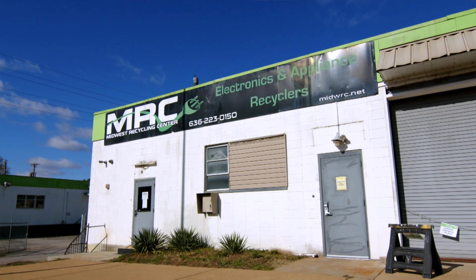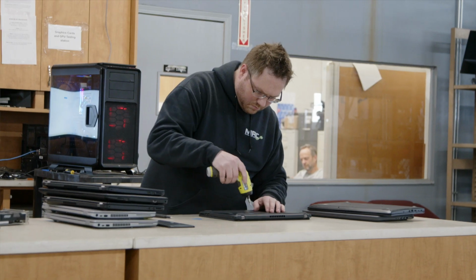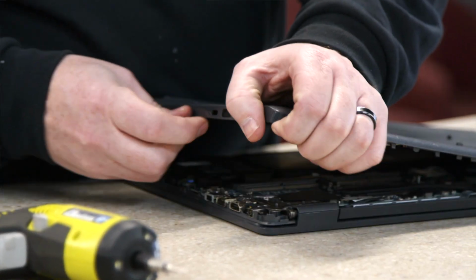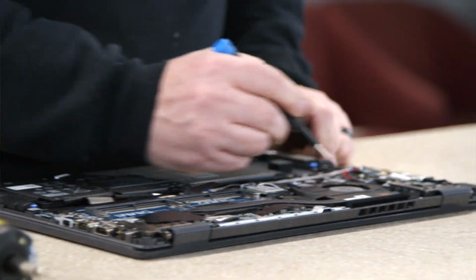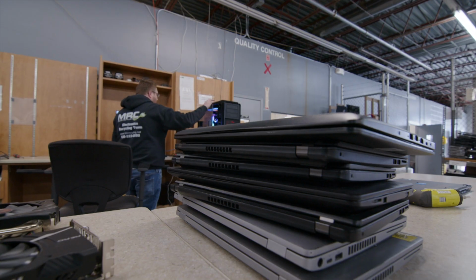So the kind of the mantra is the highest form of recycling is reuse. That's the first step in the process: is this something that somebody else would want, right? And does it have value? You know, taking a laptop and doing data destruction on the hard drive, right? Sanitizing the hard drive, reloading the operating system on the laptop. And then the laptop has a new life, right? So somebody else can now use the laptop.